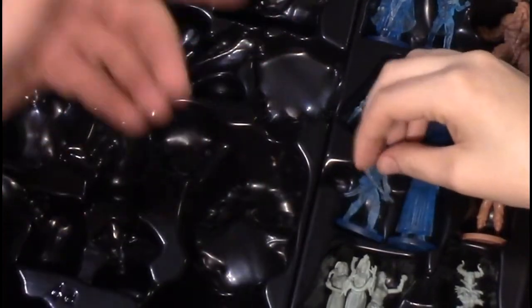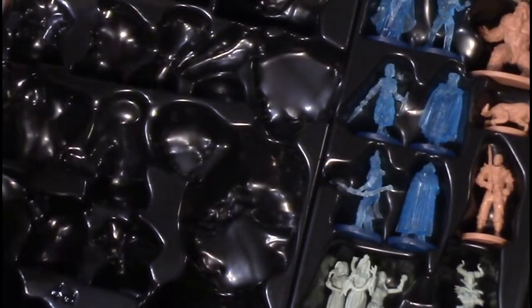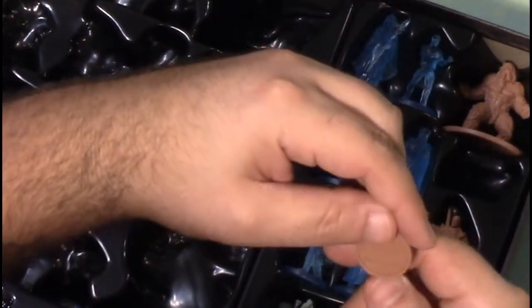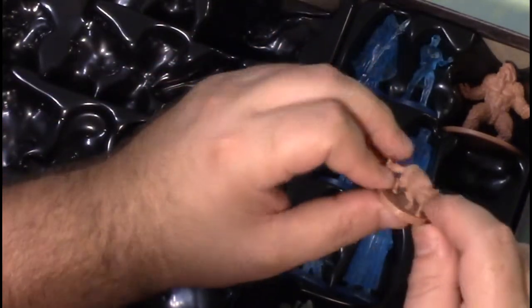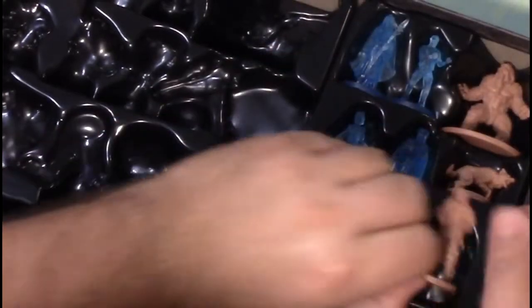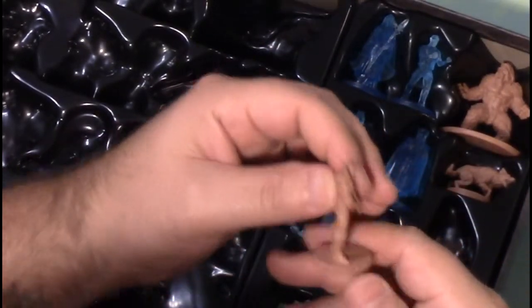We got some ghost figures to go with the Fall of the Spire. Looks like either a wolf or a guard dog. It says guard dog, so you have an actual guard dog miniature. We don't want no dogs in here. I'm kidding. I know you're interested in guard dog.